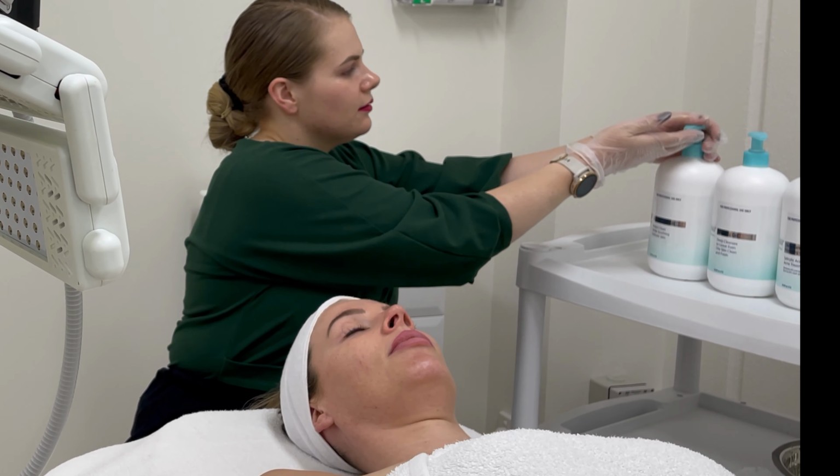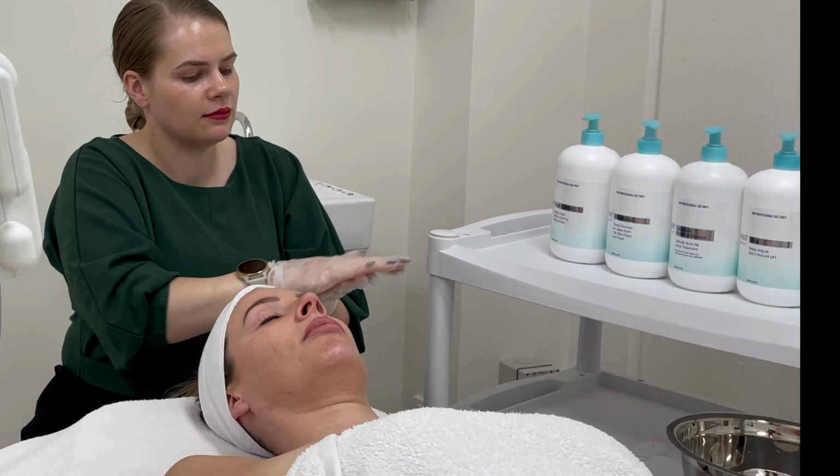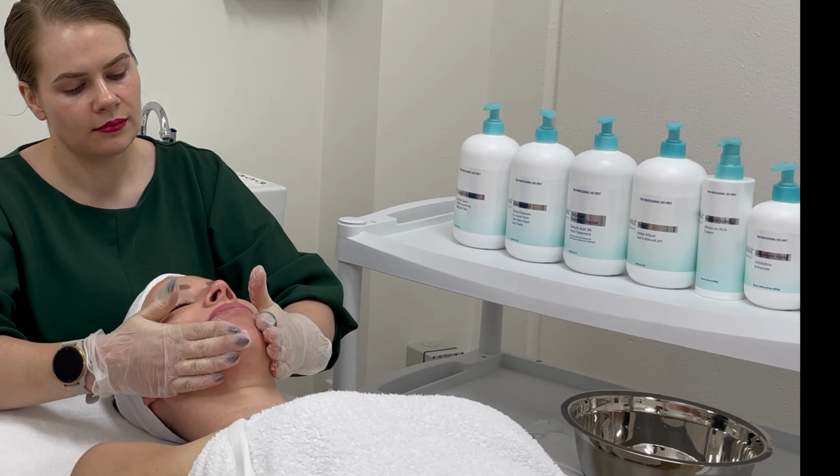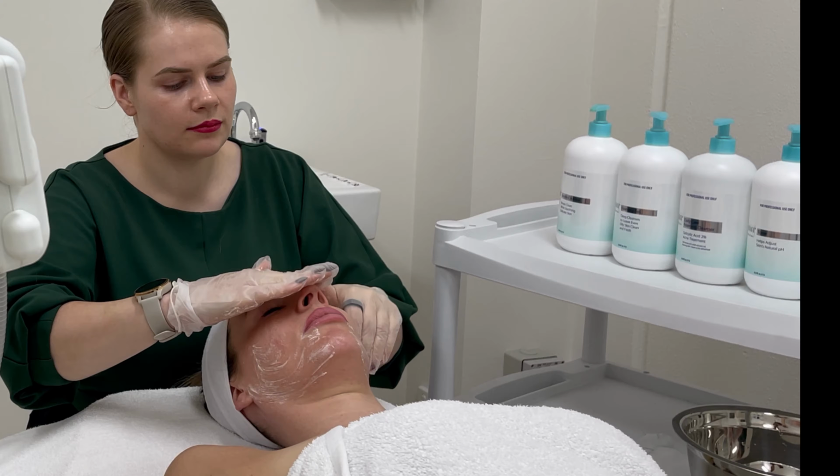Another advantage of LED is the low consumable cost. For a standard LED treatment, no special products or additional tools are needed, simply a clean skin and a minimum of an SPF post-treatment.